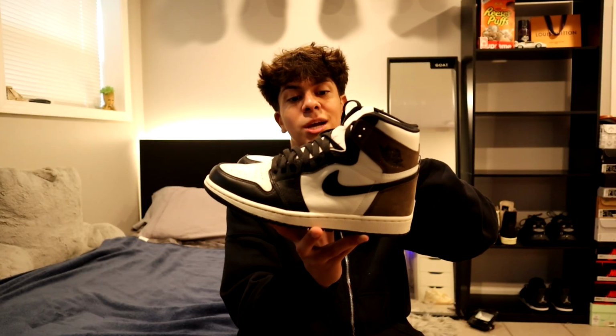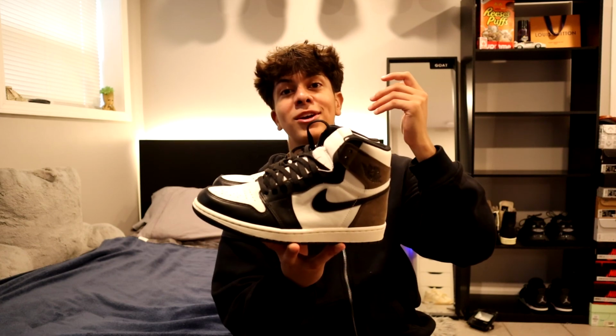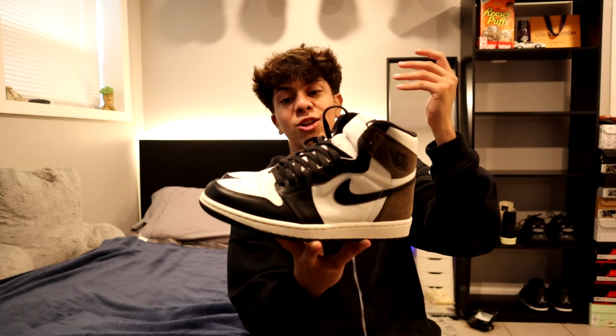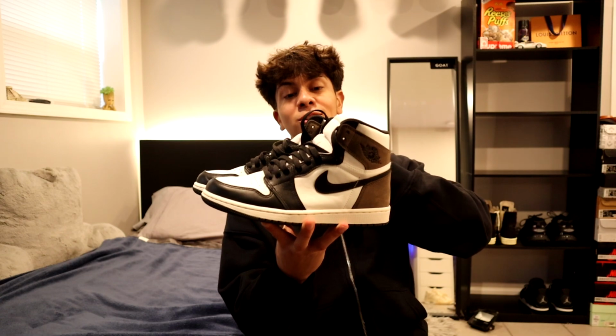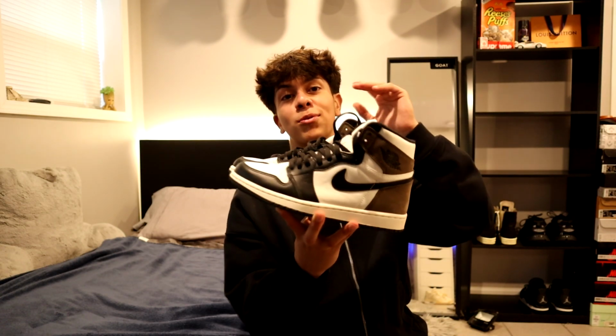These are a really close resemblance to the Travis Scott Jordan 1s. The high Jordan 1s that Travis Scott made are honestly nice, but they're not as nice as these, I feel like. These are just really nice and the colors go really well together, and you could also match this with a lot of different types of clothes. Well, I'm at least talking about myself because I wear a lot of brown, beige, and black type of colors. And honestly, I think that these are actually better looking than the Travis Scott Jordan 1 highs. I'm not gonna lie, they're both nice, but I would prefer these over them.